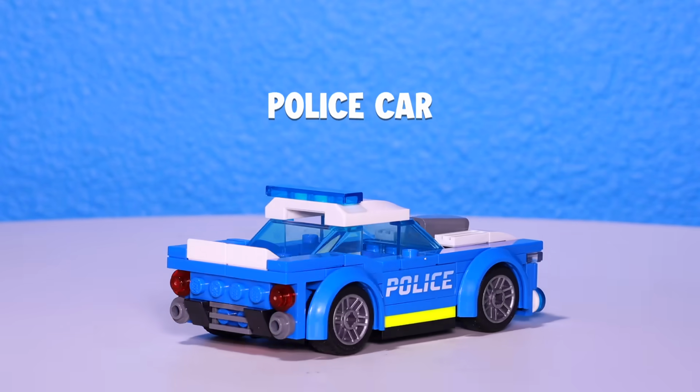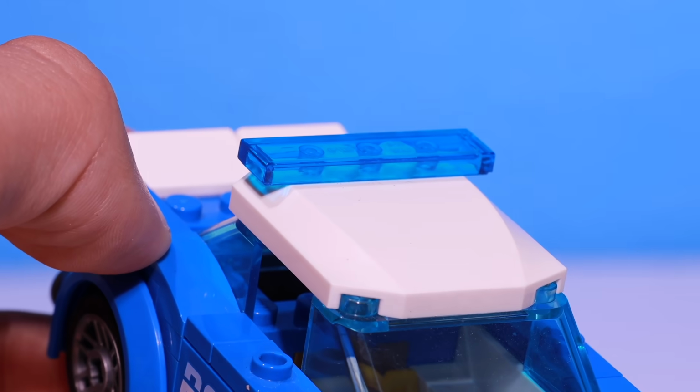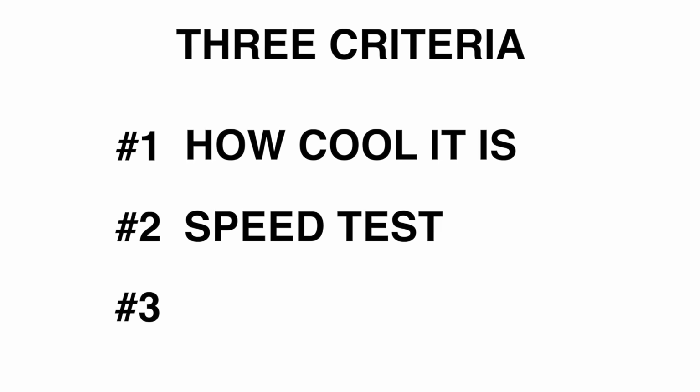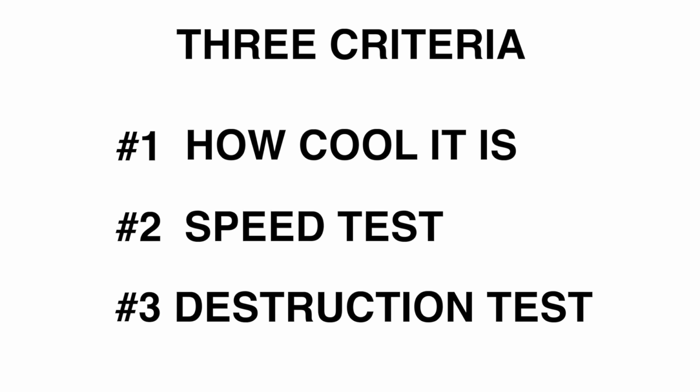Car number 5 is a police car. So to start off with how cool the car is, it says police on the side of the car, it has some white stripes on the front, and this crazy looking engine. It has blue lights on the top, and the back of the car looks like the back of any other car. Now for the speed test, let's see how fast this police car can go. And that actually went decently fast. But now let's see how it does against the destruction test.